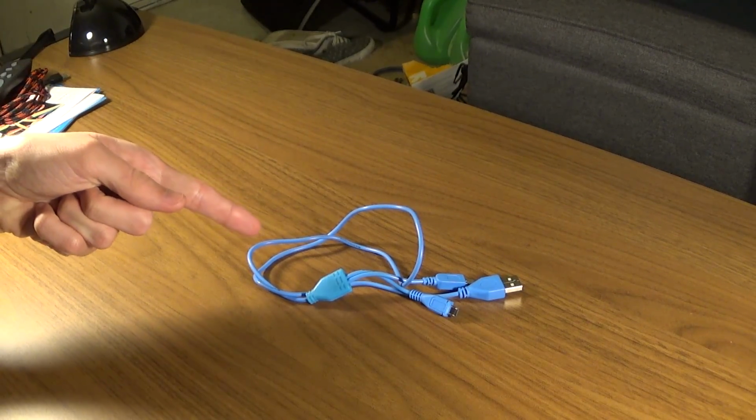Look, everybody, it's a USB cable. That has nothing to do with today.